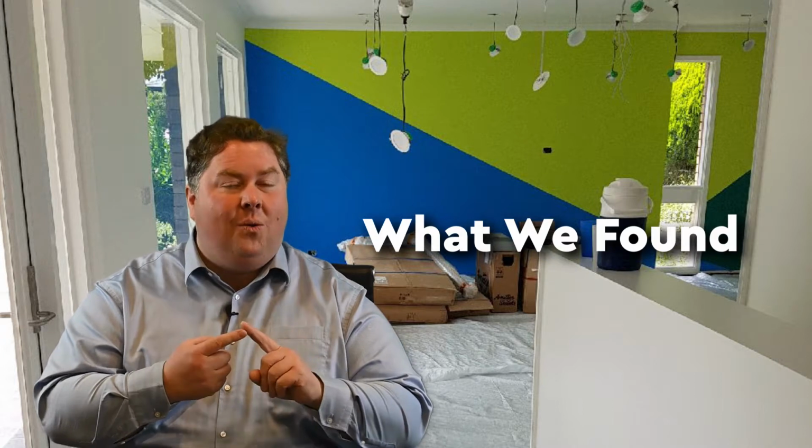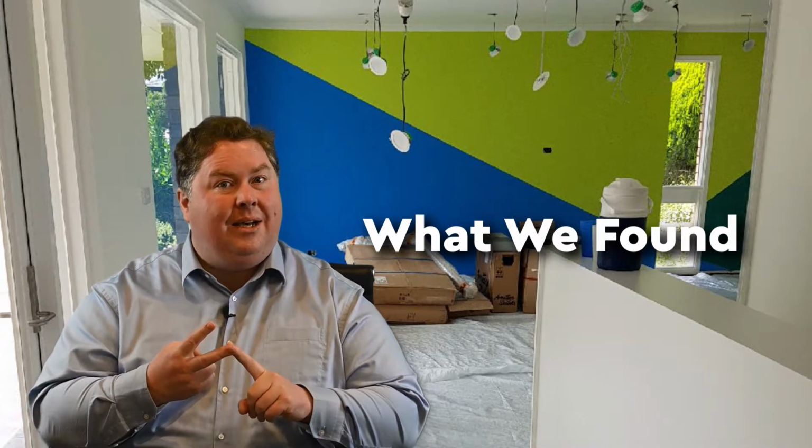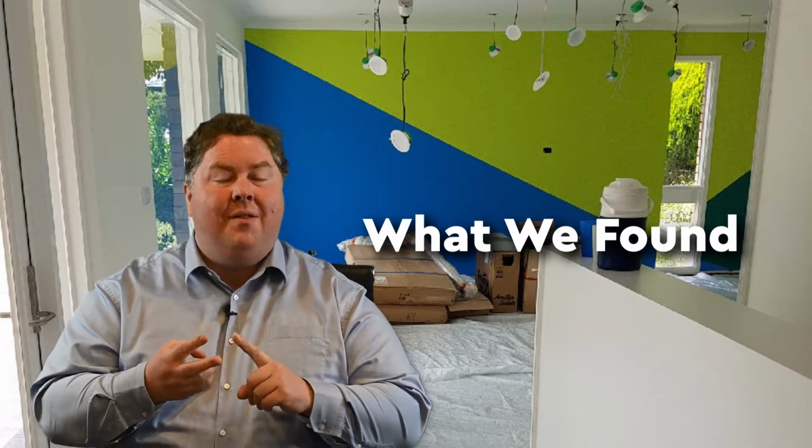clear on what they needed to achieve from a business perspective. And what we found, with our fact-finding mission, was they had already spent a bunch of money with a designer. They'd already spoken to a building certifier. They'd already spent a whole bunch of money with an engineer in terms of what walls needed to be taken out. And they also had spent a lot of time talking to different builders, trying to get prices to get a handle on the costs.